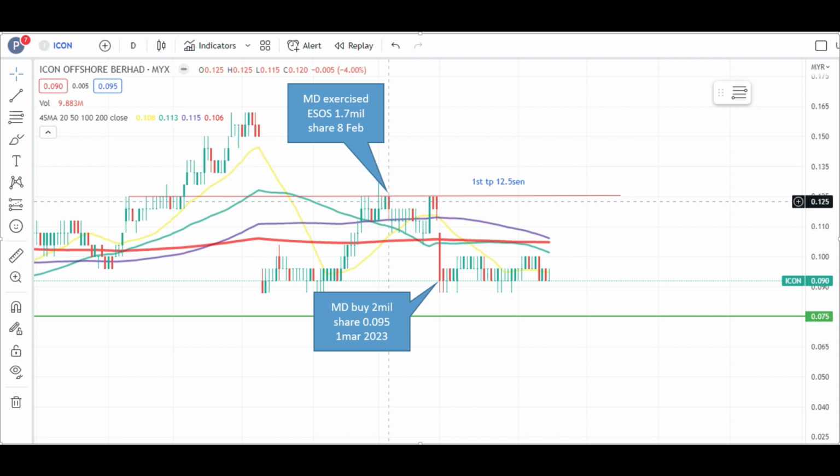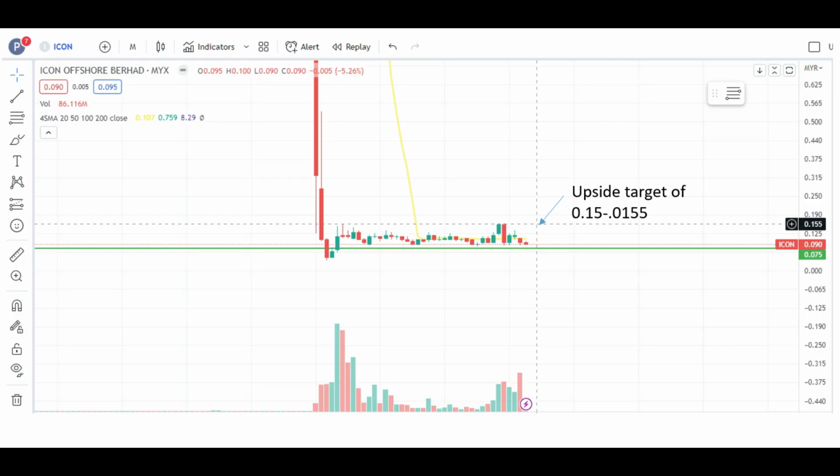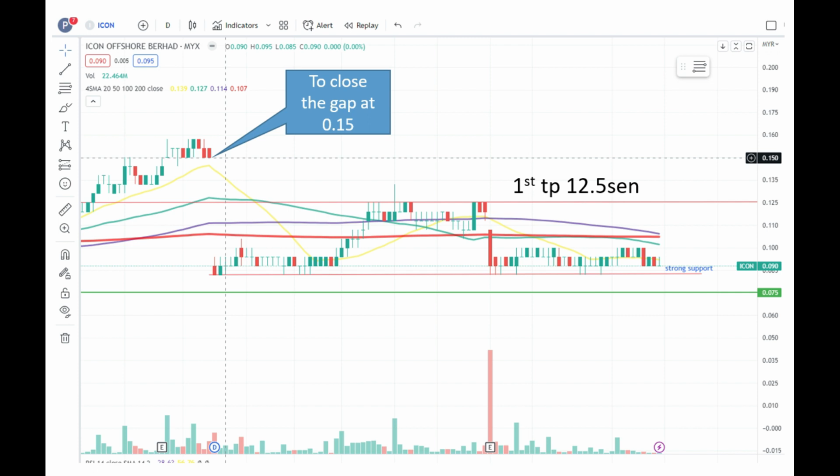As usual, I plan to inch into a small position on this counter when the market opens the next day. My target price to buy ranges from 0.09 cents to 0.085. Should this stock continue to go lower in the near term, I would continue to buy the dip unless there is a change in the chart setup. Based on the monthly chart, I would expect an upside target of 0.15 cents to 0.55 cents, closing the gap it left on 9 December 2022 as well. In the nearer term, we could expect this stock to rebound to 12.5 cents at this level.